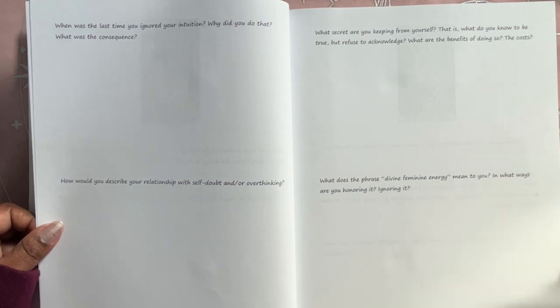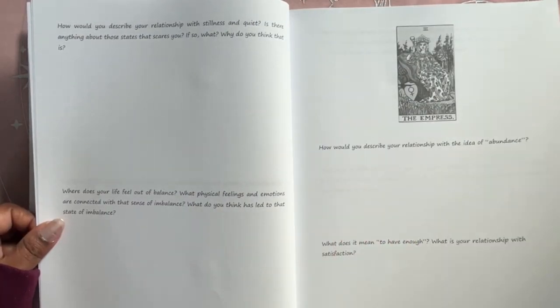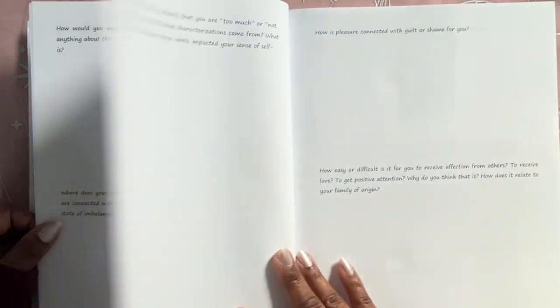Shadow work is a lot. It's a lot for me. I don't know, some people can just seem to run right through it. I can't do it. It takes me a minute. But I'll just give you a couple of looks at this so you can screenshot if you like. And that is the shadow work journal.